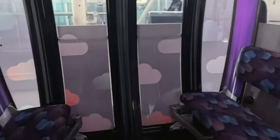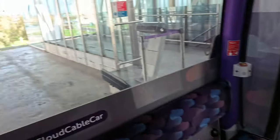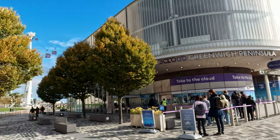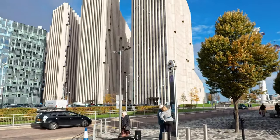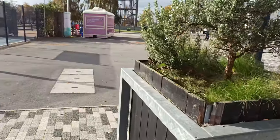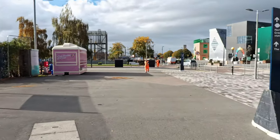Good girl, Lucy. Wow, off we go. And we have arrived on the other side. It looks like a different country here, doesn't it? Looks like somewhere in Dubai or something. It's big, massive skyscrapers. Come on, Lucy. Let's make our way to the dome.